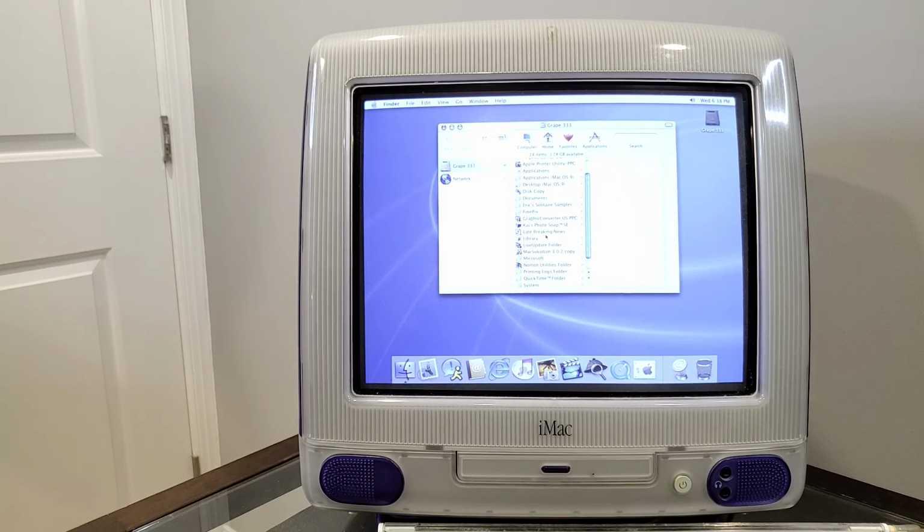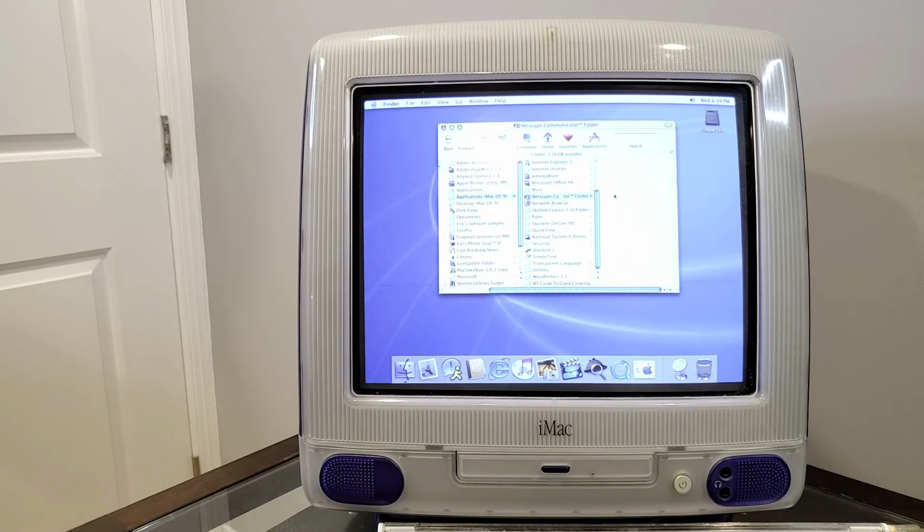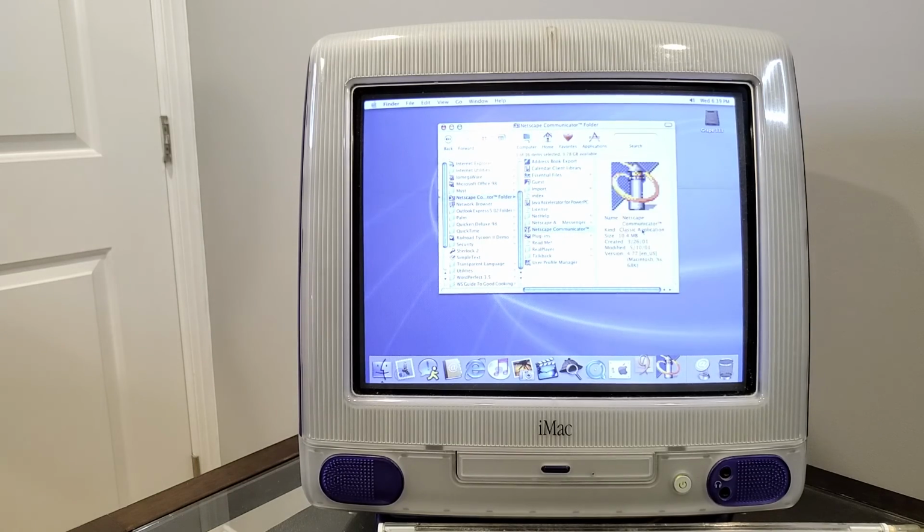Max Sokoban, is that it? Man, this mouse is terrible. Oh, look at all this Mac OS 9 stuff. Netscape Communicator, huh? Alright, classic environment is a go.